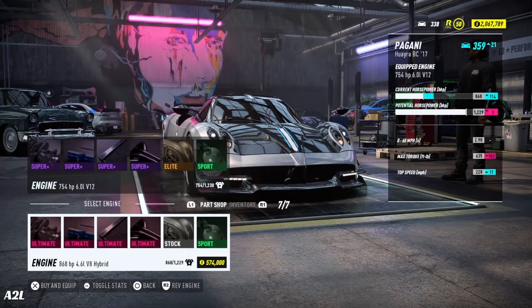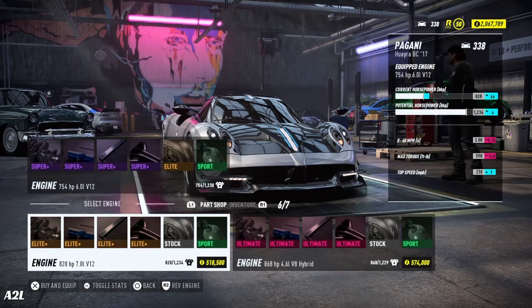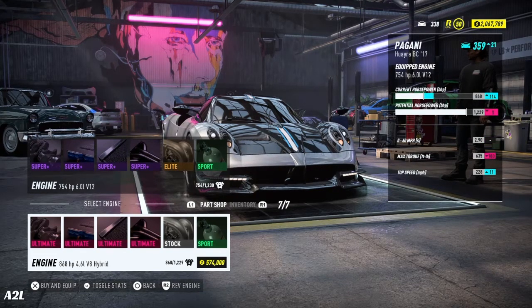Here's the thing to look at. If you want potential horsepower and you're trying to get the best out of your car, this car right here is only going to get you to 1229. However, this one's going to get you to 1234. You're actually going to get a better horsepower out of this car. The 0 to 60 right now, this will not go down.